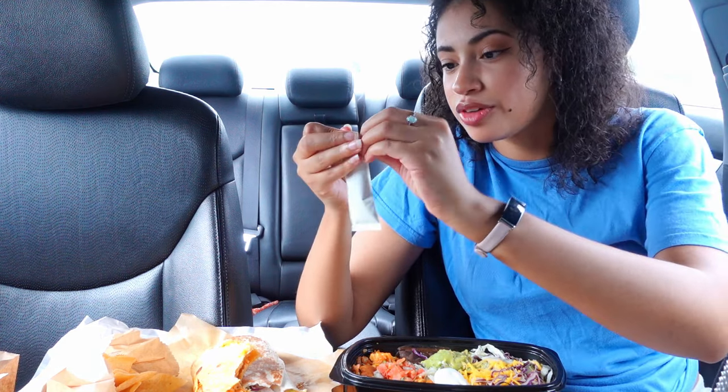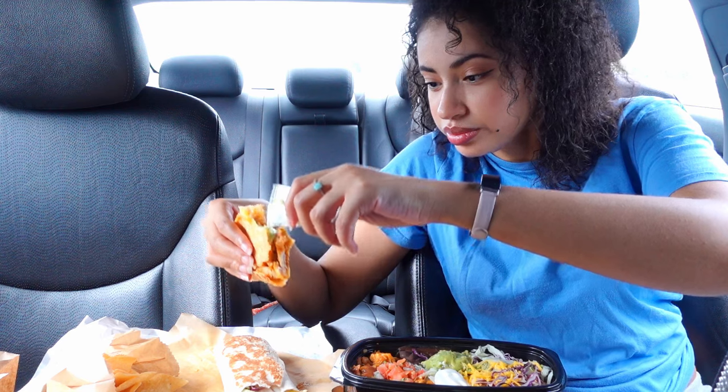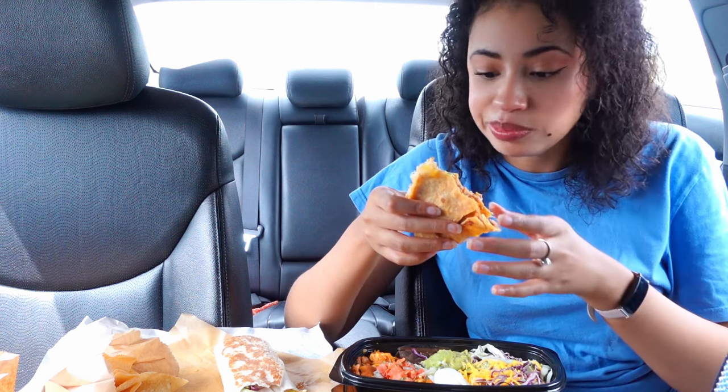He will try that avocado verde salsa. It's spicy, but not too spicy. Not zesty. To me, it has like a... I'll try it again. There's a slight sweetness to it. Honestly, I feel like this taco is so good on its own. It doesn't really need the sauce because that chipotle sauce on it is really, really good.